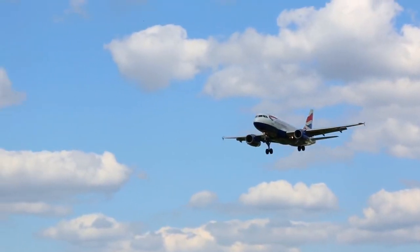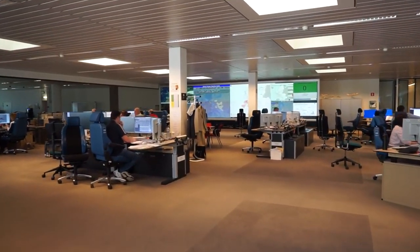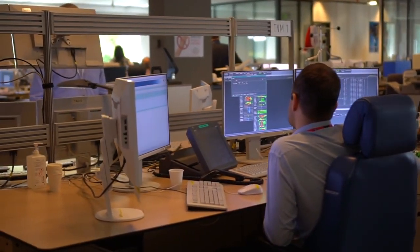Hours before the flight is scheduled to take off, British Airways will have sent a flight plan to here, Eurocontrol's Network Manager Operations Center in Brussels. Now, Eurocontrol is an intergovernmental air traffic management organization. Eurocontrol is an intergovernmental organization of 43 states, Eurocontrol and beyond, and we do air traffic management service transversal.